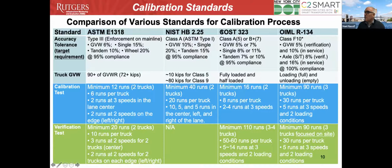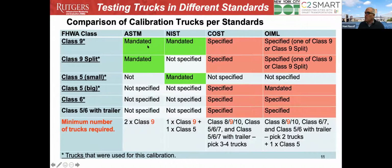We did the summary, and in collaboration with New York City DOT, we tried to figure out, if we wanted to use one standard over the other, or maybe a combination to satisfy as many standards as we can, how do we calibrate. So that was the initiative that we wanted to do. So we looked at the different systems, compliance. How do you comply with all these four specs?